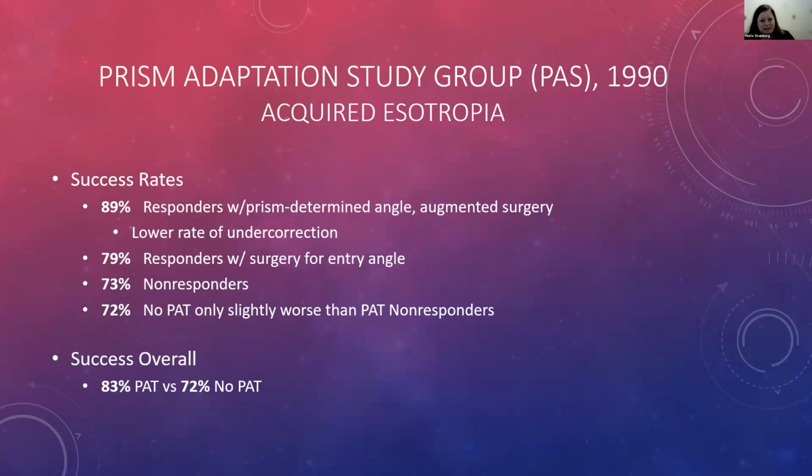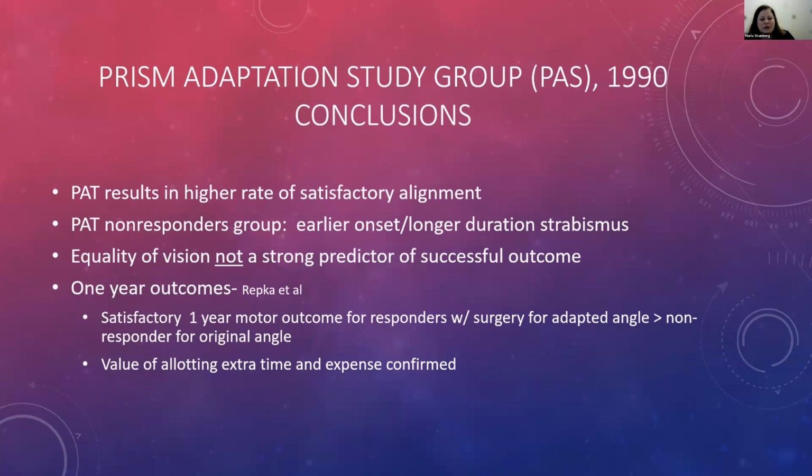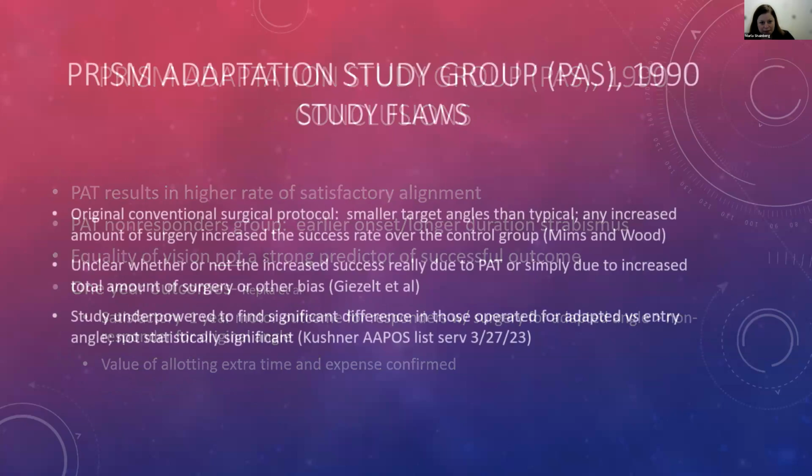Success rates were highest in PAT responders and lowest in those who were not prism adapted. Prism non-responders and the no PAT group had almost the same success rate. Results indicated a significant beneficial overall effect of prism adaptation in 83% of patients with acquired esotropia. Noted in the 1-year outcome report, PAT results in a higher rate of satisfactory alignment. Non-responders tended to have an earlier onset of strabismus, and they found that visual equality was not found to be a strong predictor of success. The study confirmed, though, that allotting extra time and expense in the clinic was worthwhile.